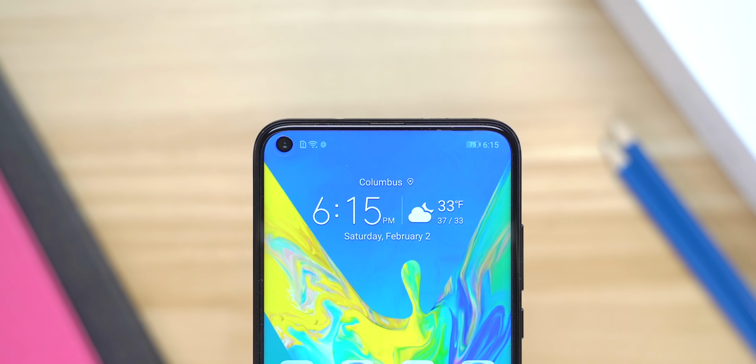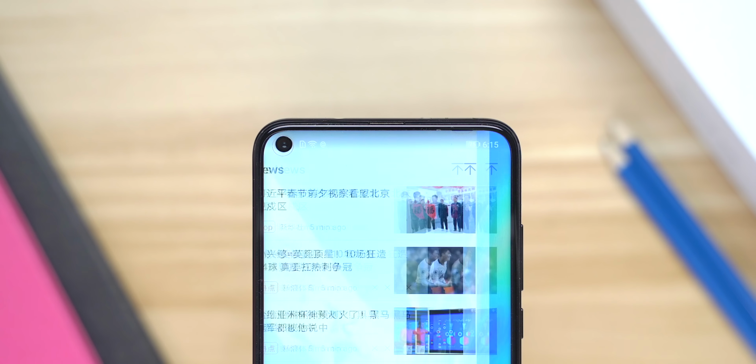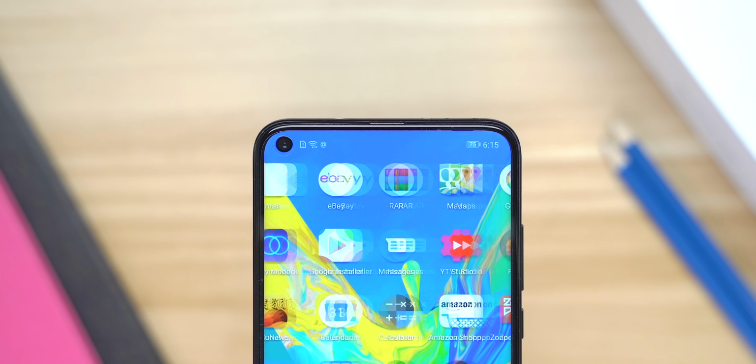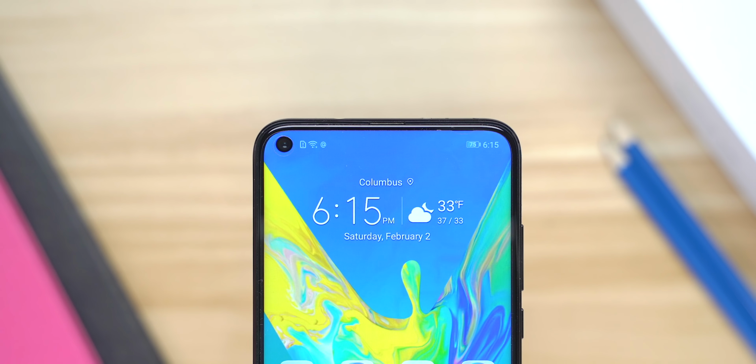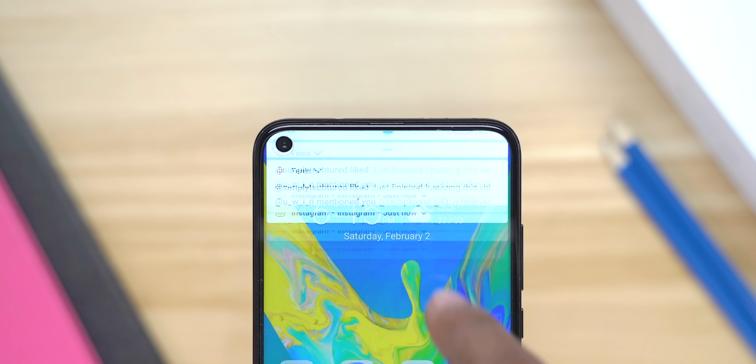But today in my initial impressions, I want to talk about the display because it's got that punch hole camera, and this is the first phone with a punch hole camera that I got to use. So initially when you take a look at it, you'll notice it's right there on the home screen. When you're swiping left and right, it's right there. And I do wish that it was in the middle. Like, that's my first gripe with it.